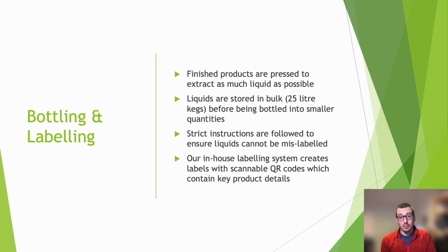So the next step would be bottling and labelling, and finished products are pressed under our 30-ton press to extract as much liquid as possible, and then they're stored in their bulk containers. And as I've said, the labels for these are produced ahead of time to make sure that as soon as the liquid is pressed, it goes into the bulk containers and it's labelled correctly.